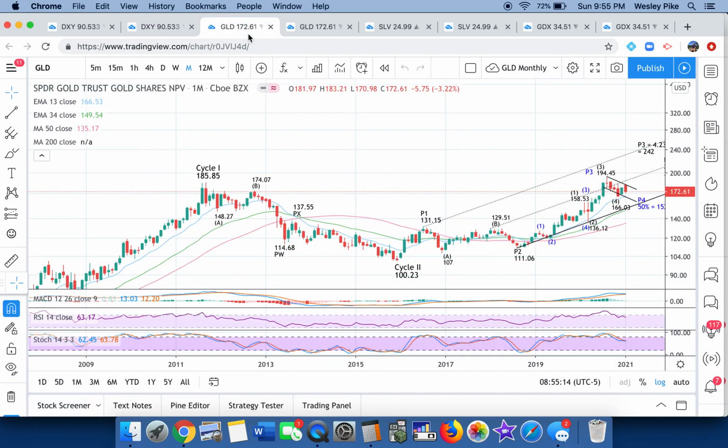So let's begin with GLD. We're going to see lots of monthly charts. I'm going to break it down by time frame all the way through the metals, then into GDX, and then into individual silver miner names.